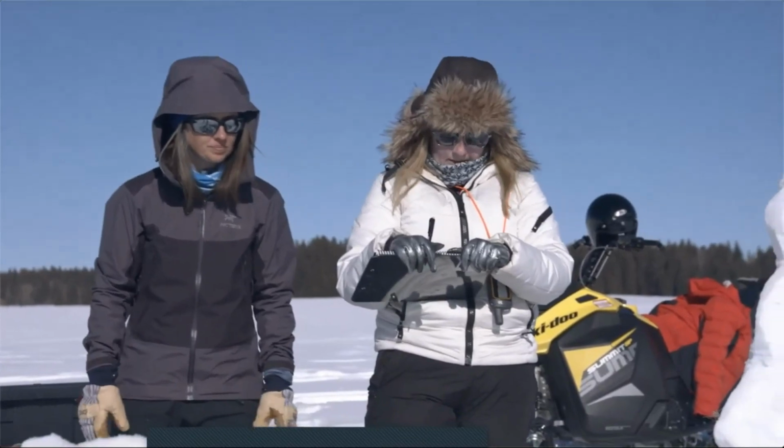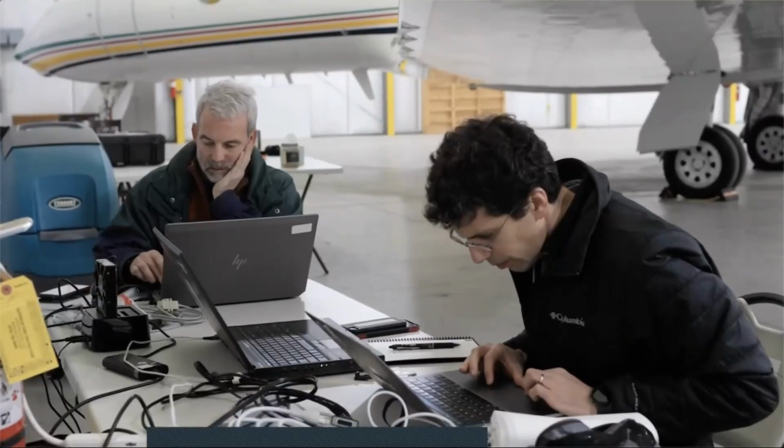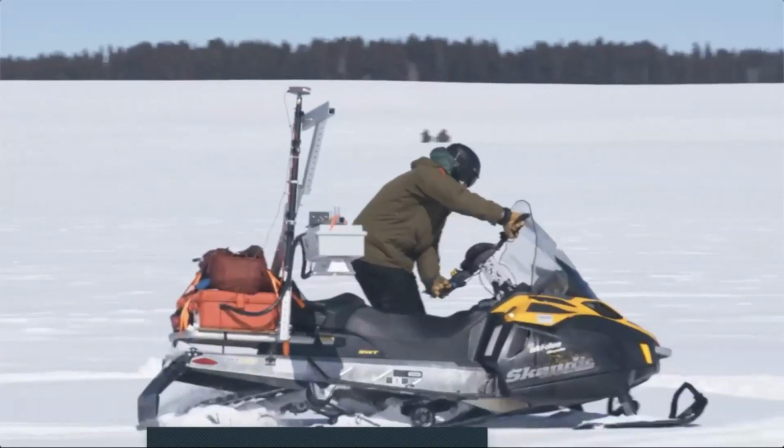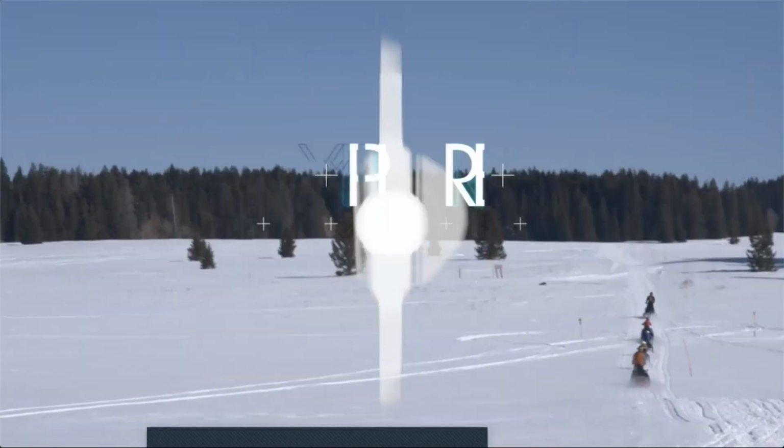I think there's a lot of excitement in the snow community. There's a lot of collaboration. I think we really are at a point where we can push the science forward and move towards a global snow product and a satellite mission, hopefully.